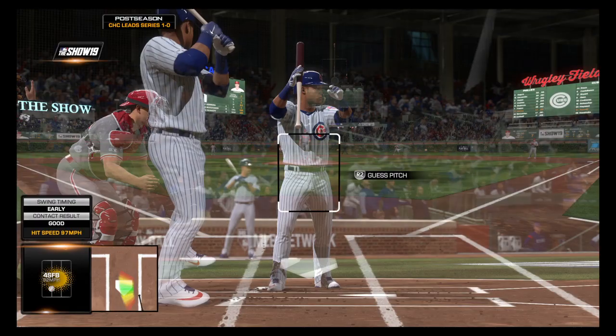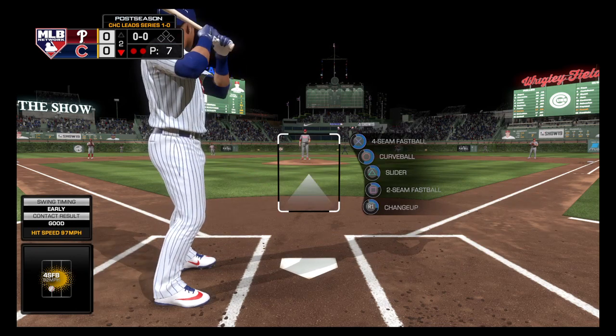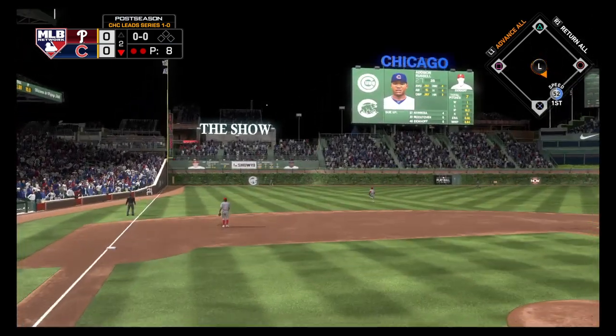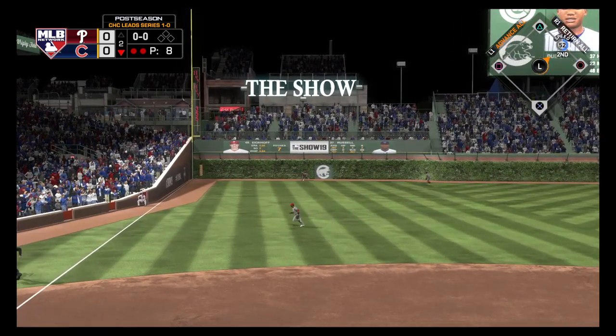Batting 8th, the second baseman. Here's Addison Russell. Career line against Jerad Eickhoff: not great. He's 1 for 8. Left field and deep. McCutchen going back to the track. He takes the turn and heads for second.